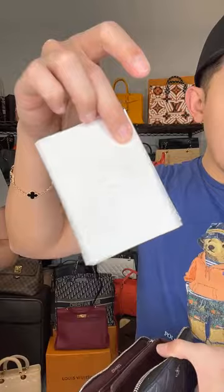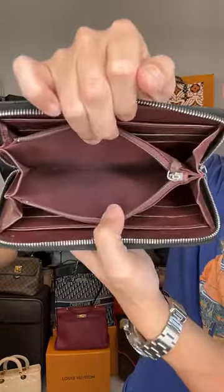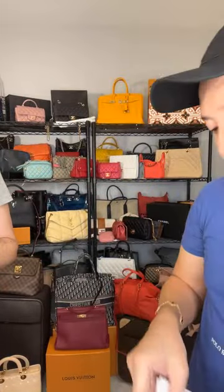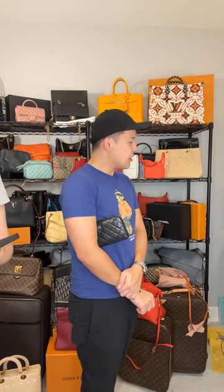It comes with the cards. Very good and clean on the inside. It is burgundy on the interior. Even on the zip pocket, it's still in really good shape. All right. It is also going to fit your iPhone Pro Max. So if you have an iPhone Pro Max, if you want to use this as a clutch, you absolutely can. In the store, they currently have this for how much? $1,300, right?